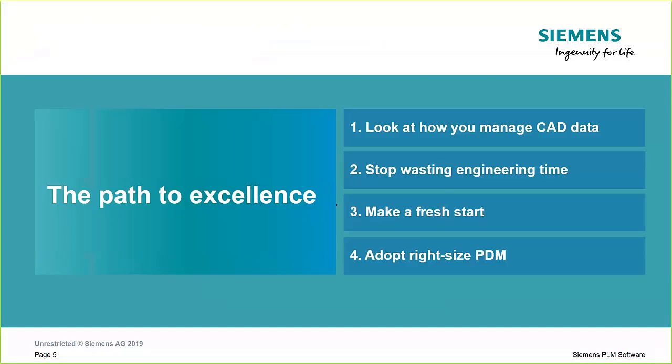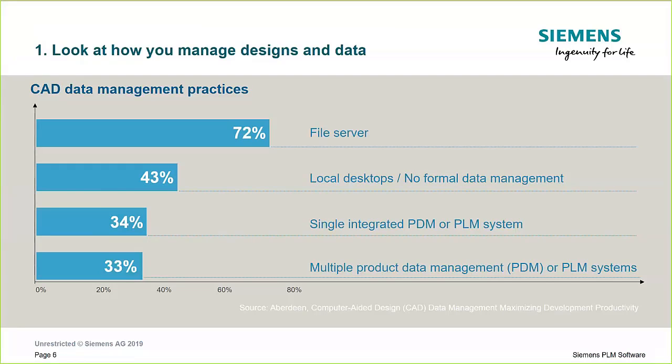We identified 4 steps in the path to excellence, and it begins with a close look at what you're doing today. If you're like many companies, you may be using file servers and local desktops to manage CAD data. The files are likely in their native CAD tool format, which is not easily accessible to anyone but the designer using that CAD tool. About the same number of companies have either one or multiple PDM systems. Multiple systems are one of the roadblocks to managing data better. It's time to consider what it would take to get to a single integrated PDM or PLM system.